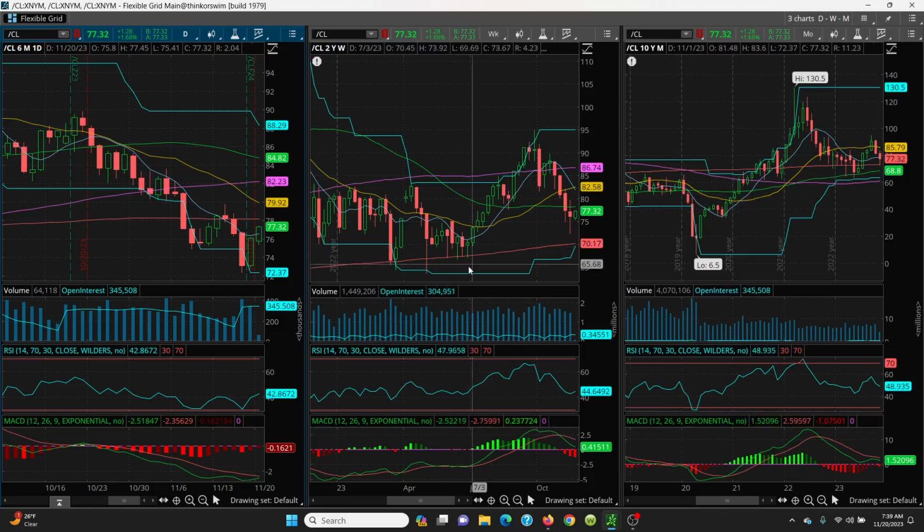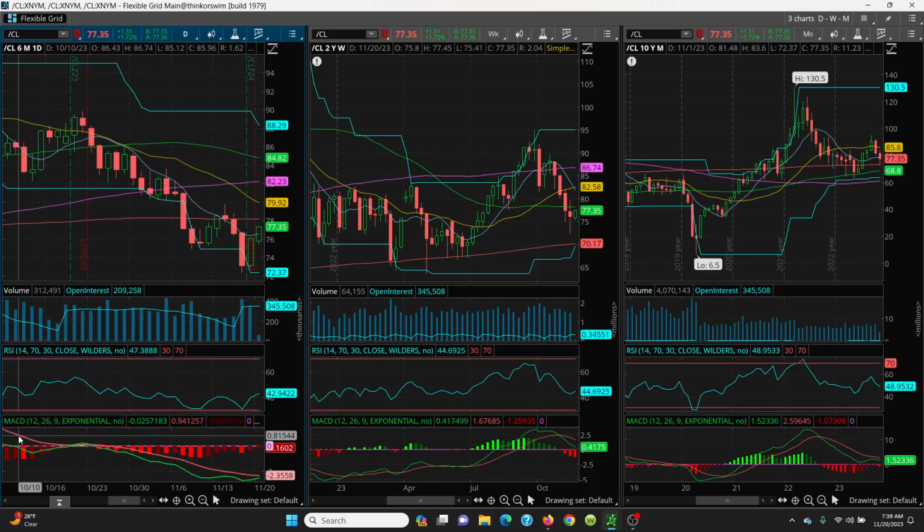If you can get above here, your target is going to be this 21 SMA here, and this 8 SMA here at 81.96. Above that, you've got 82.23. Above that, 84.82. Now, on your RSI here, it looks like it wants to move up. Your green is still below your red, but if that green can go above that red, then she'd be looking pretty bullish here, okay?